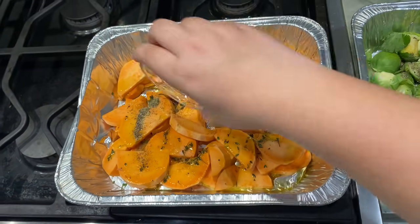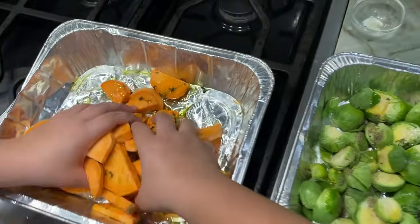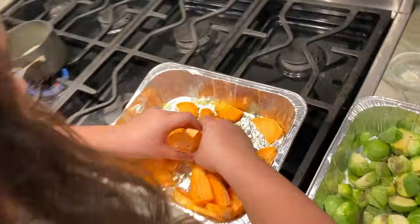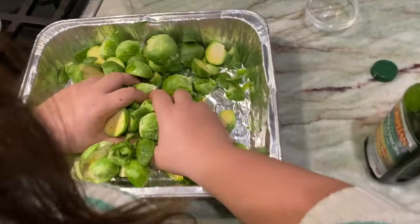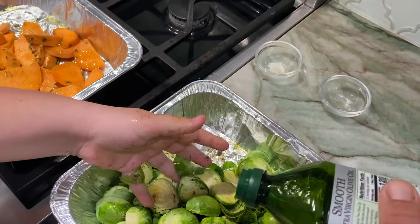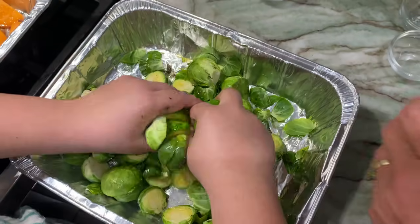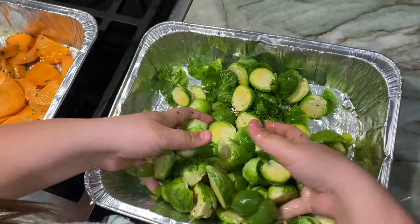All right, now I need you to sacrifice those hands and spread it around with your hands. Get in, Bree. My oldest daughter, Bree, is helping out today. Next one. Hit it. Put some more olive oil on that baby. Generous amounts. We like generous amounts of extra virgin Italian olive oil. All right, that's good.